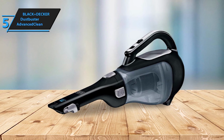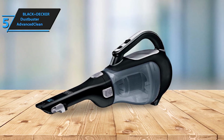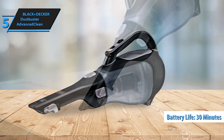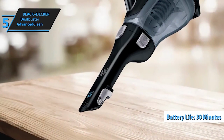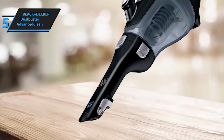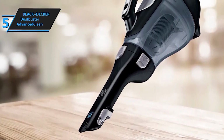Experience consistently strong suction power. The cyclonic action spins dust and debris away from the filter, maintaining optimal performance throughout your cleaning tasks. Monitor your progress effortlessly with the translucent, bagless dirt bowl. Emptying it is a breeze, ensuring convenient debris disposal without any messy encounters.